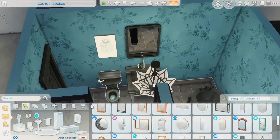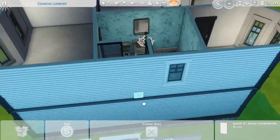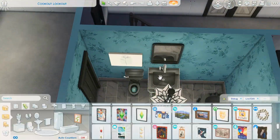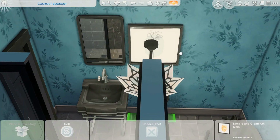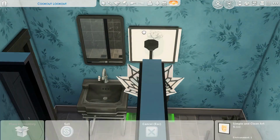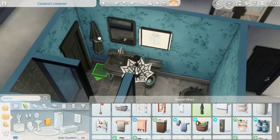Anyway, now we are working on this bathroom upstairs. It's the ensuite from the main bedroom, which I'll get to in just a second. But of course, I'm using some more of that No CC gallery art. Thank you so much, holyshmowow. That's really the only way I can think to pronounce it, so I really hope I'm getting that right.